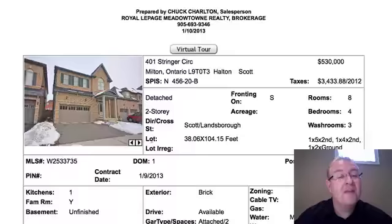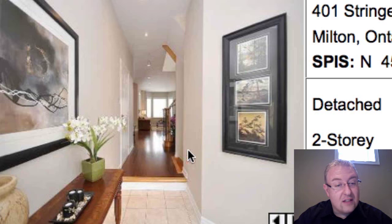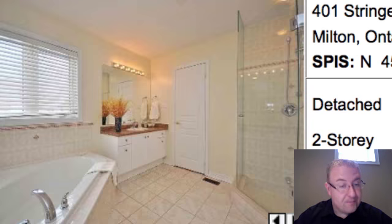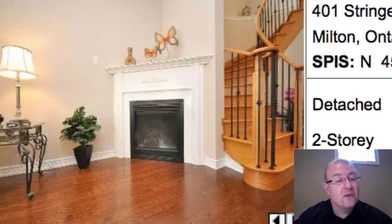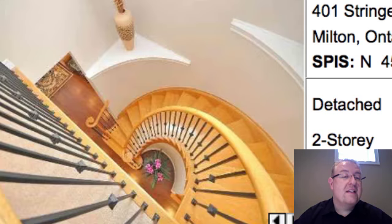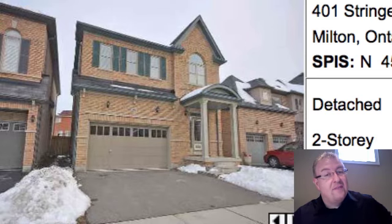So Stringer Circle, 530 is the price on this one. If I had to guess, I'd say it's probably about 2,100 square feet. It looks like coming up, you've got some kind of a room off to the side here, then a family room in the kitchen further down. There's some pot lights there. The lot is actually 105 feet, so it's a nice sized piece of property. Glass shower, you get a soaker tub, and so you can see there's the family room, kitchen, and then you also have the dining room as well. So no real shots of the upstairs, of the master, and so on.